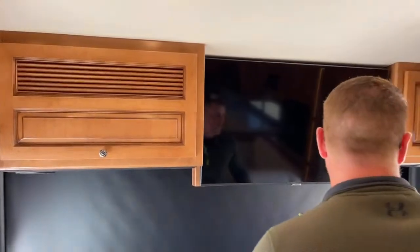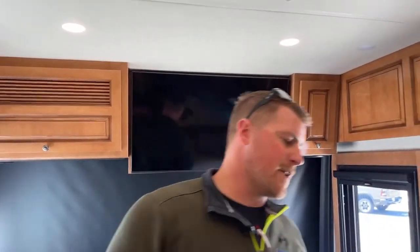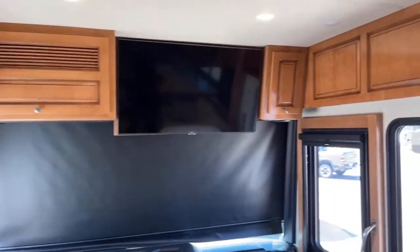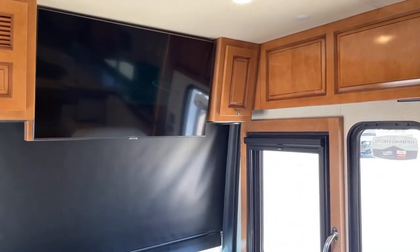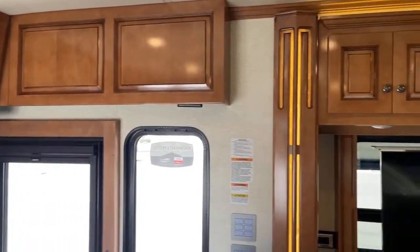And then last but not least, up above the cab here, we do have an additional 43-inch Samsung HD TV, which provides us just better viewing opportunity. If someone's sitting at the dinette, they can look at that TV instead of trying to twist their head and look at the main TV in the living room.